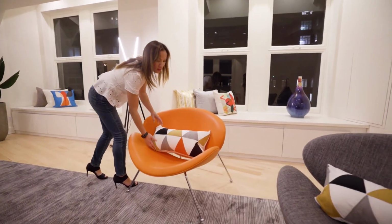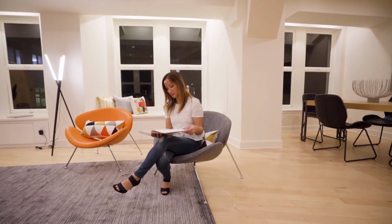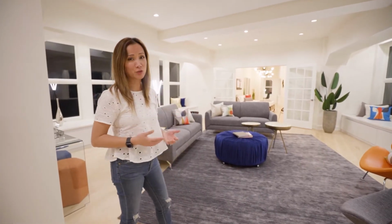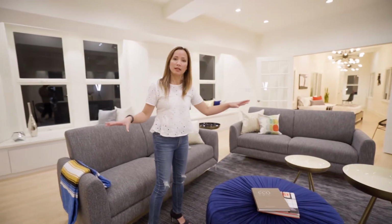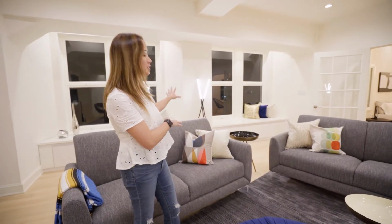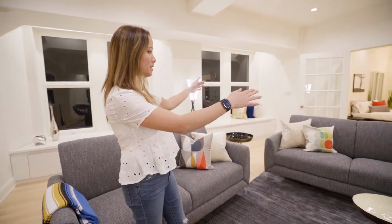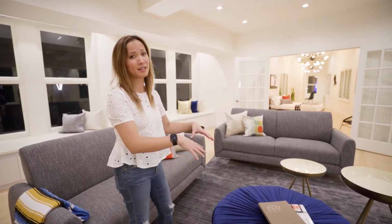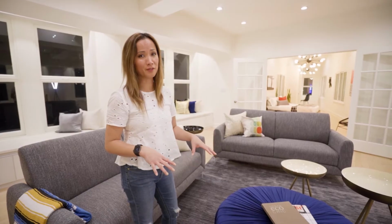But we deliberately created a space that was fun, playful, yet at the same time functioned as a true living room. So we created the living space in the center of the room instead of being pushed all the way back. This room is very angular and it had a lot of built-in benches. So we didn't want to bring attention to all the built-ins. Instead, we created a space in the center of the room.